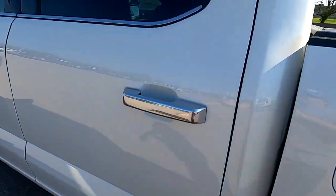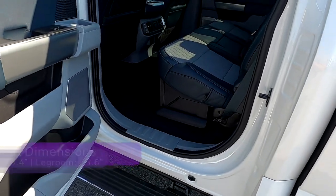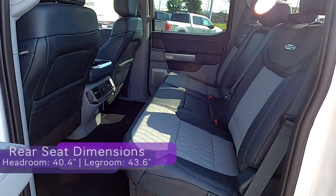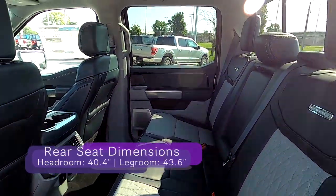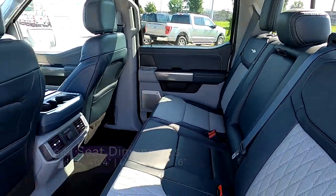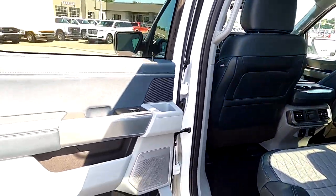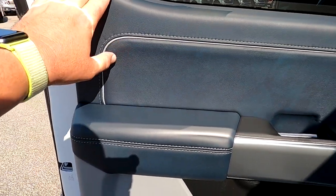All right, let's take a look at the rear seat now. Let's open up that door. Of course, the running boards deploy for the rear seat passengers as well. And rear seat passengers are treated to almost the exact same seats as the front seat passengers, as well as their door panel. The door panel is just as nice and just as luxurious as the front doors.